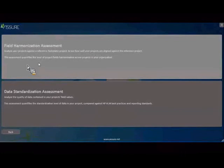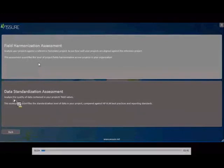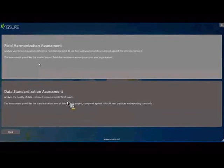So are you able to take reports from multiple projects and compare them against each other? So how well your fields are standardized. And the second assessment is called the data standardization assessment, which shows you what the data quality is in your project field values. So are your projects using the same priorities? Have they been successful in using the same application names and so on? And all this tells you how well your organization is working and the level of reporting that you can get from your project.